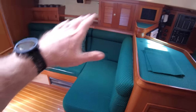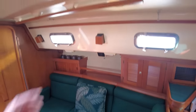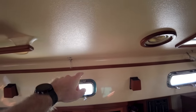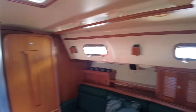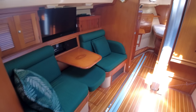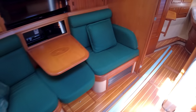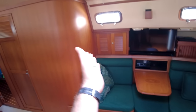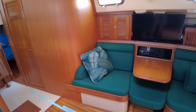L-shaped settee, storage abound all around. Every Island Packet I've been on has these hard headliners and liners near the port lights, so nothing to rot, but still lots of teak around to make it feel nice and cozy and, frankly, beautiful. Look at this curved bulkhead there with the teak.